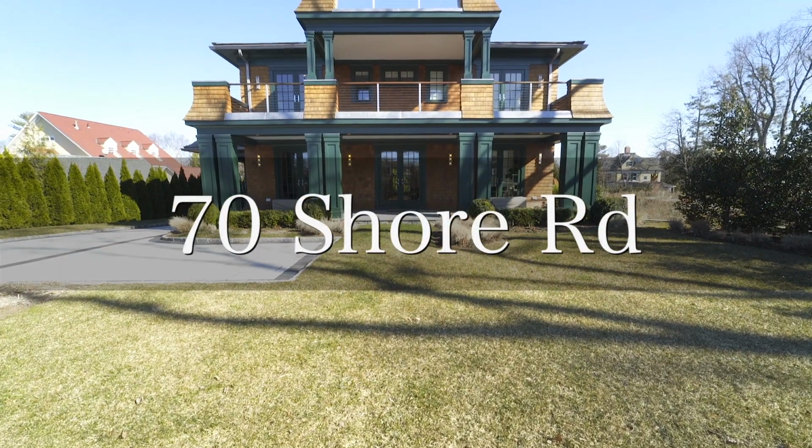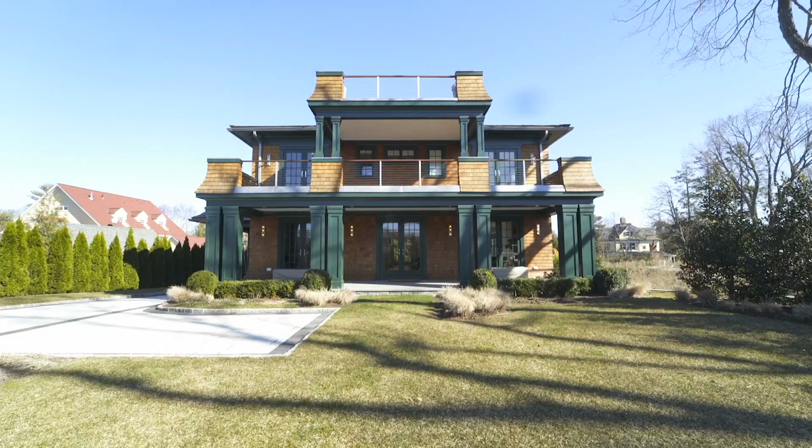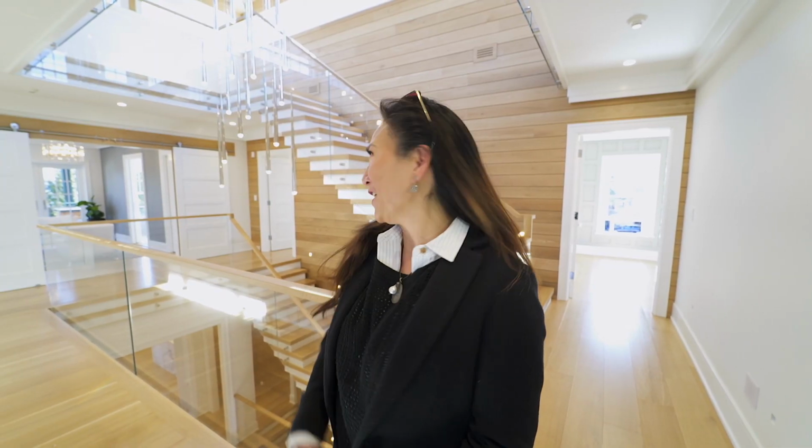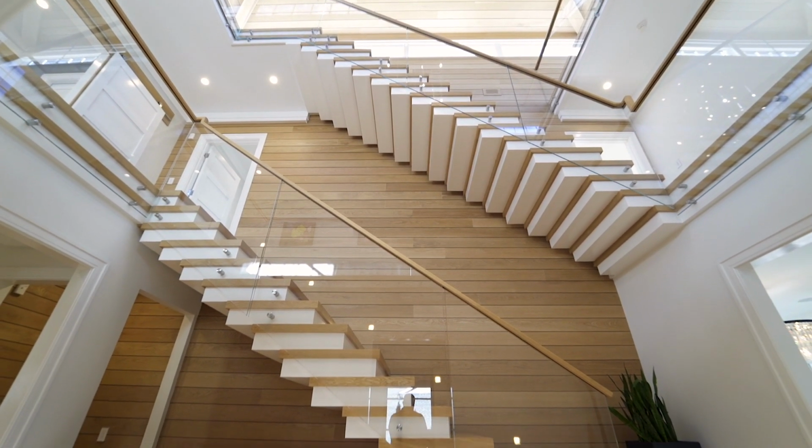Welcome to 70 Shore Road in Old Greenwich, Connecticut. I'm so excited to show you this house because every once in a blue moon, there is a very special home. I mean, look at this staircase. It is exquisitely designed. This house is super sunny. That's why I have my sunglasses on.